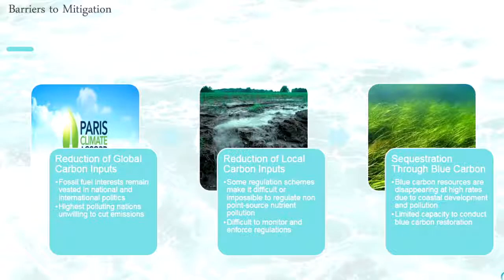Okay, and so what are the barriers to mitigation? Political, of course, right? With reduction of global carbon inputs, the fossil fuel interests remain vested in national and international politics, and many of the highest polluting nations are refusing to cut their emissions. Reduction of local carbon inputs: some regulation schemes make it difficult or impossible to regulate non-point source pollution.